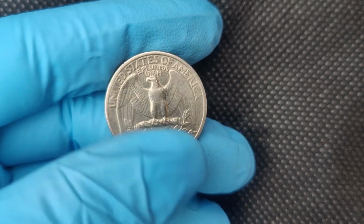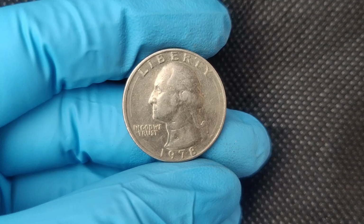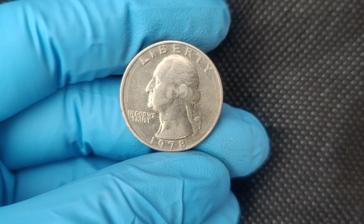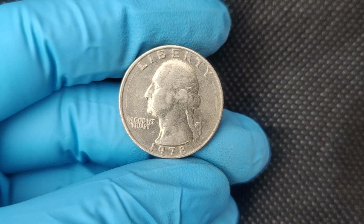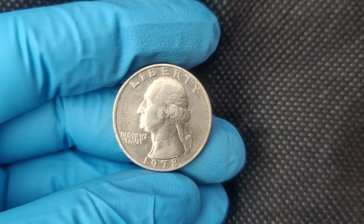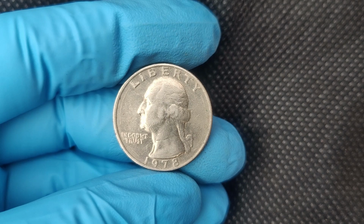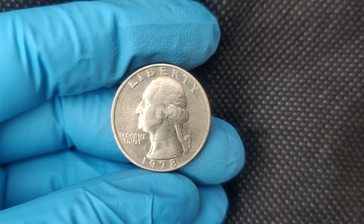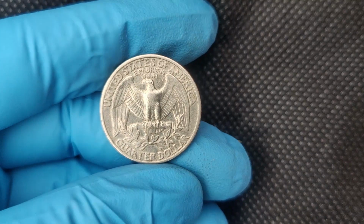Now, let's talk about the real reason we're here, the value. The 1982 D Washington quarter is not just any coin, but rather a coin that exhibits a unique flaw that made it a true rarity in the world of numismatics. You see, some of these 1982 D quarters were struck with a double die error. What's a double die error, you ask?